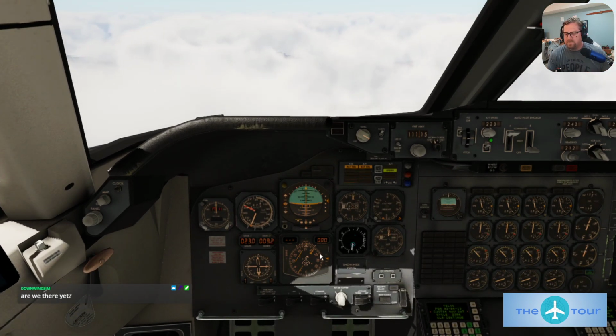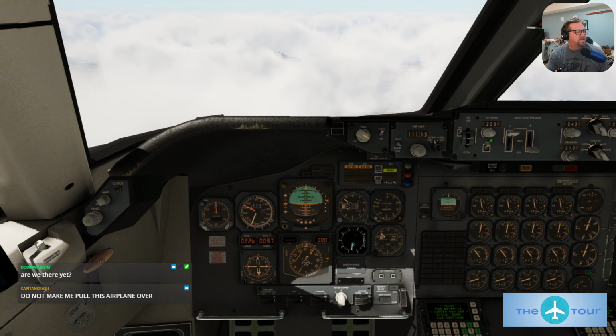Below the glide slope, which is good. And again, on a nice, gentle 30-degree intercept. Do not make me pull this airplane over.